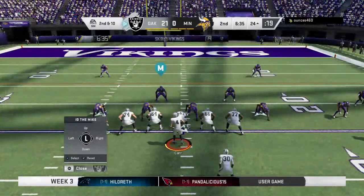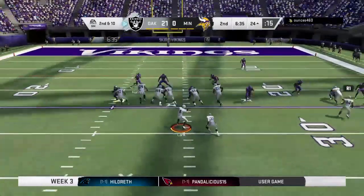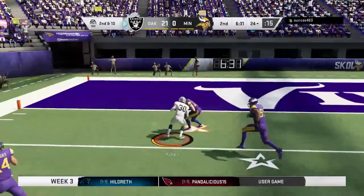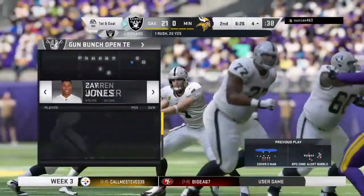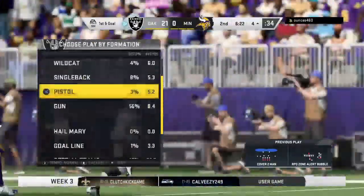Now Carr, after the incomplete pass, brings him up 2nd and 10. Carr gives to Rashard. He's got the first down inside the 10. And finally taken down at the 4-yard line. That burst good for 20 and a first down.